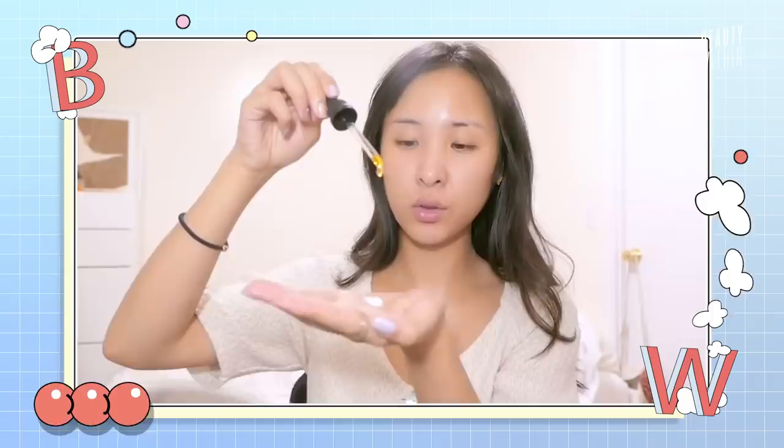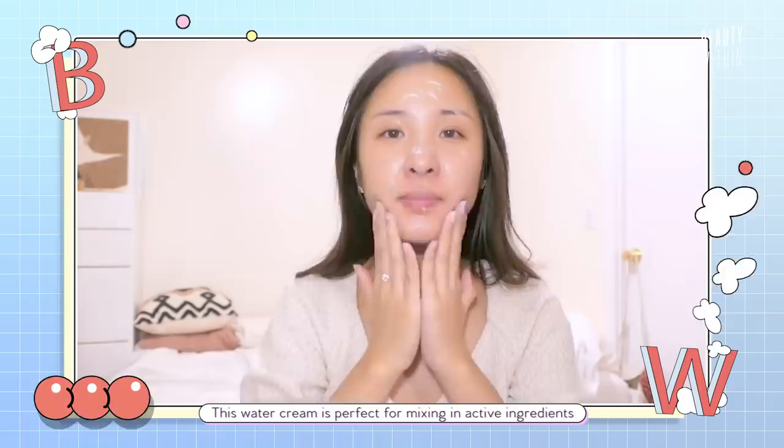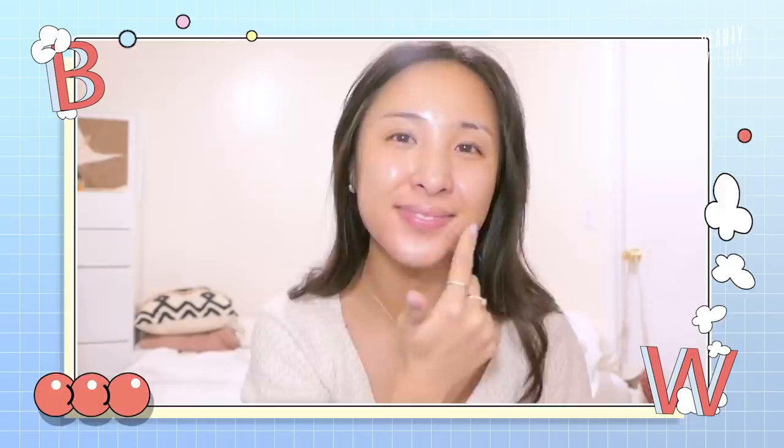It really is so simple. It's 10 ingredients. I think Leah really wanted to make that a point so that it is no fuss and anyone can use this. It's very lightweight, super fast absorbing. And what's cool about oats is that it's anti-inflammatory. You can just use oat water to splash on your face if you have any sort of itching or irritation. I think that's why she picked oat as the key ingredient.